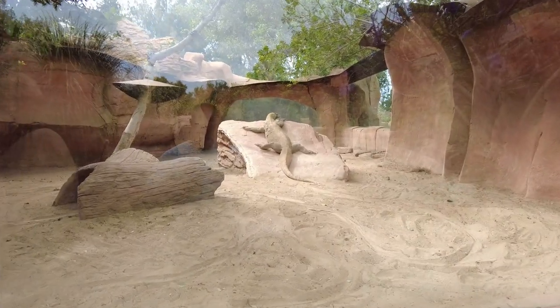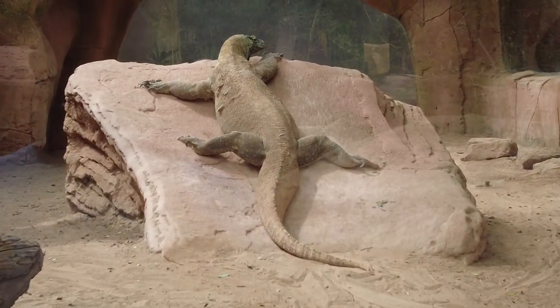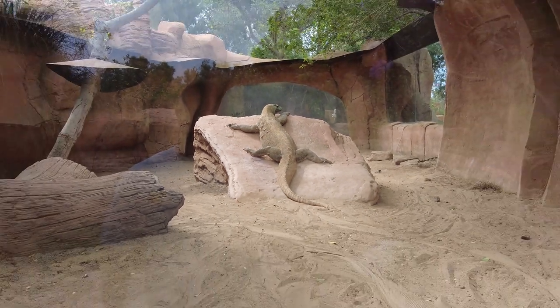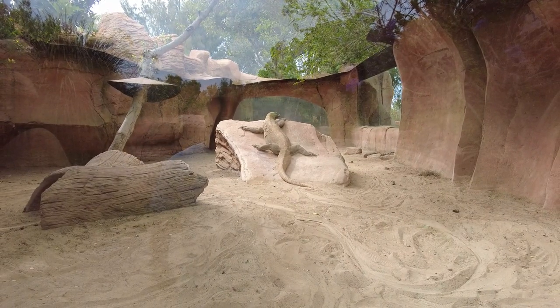So they've got the ultimate dragon, or lizard. It's the Komodo dragon. Take a look at this. Look at how big it is. It's just sunning himself in the sun, just chilling out. But that is massive. How heavy do they get, Jack? Look, up to 166 kilos. That is big.